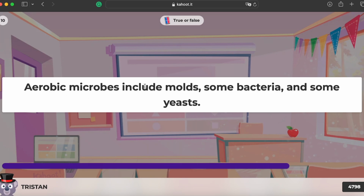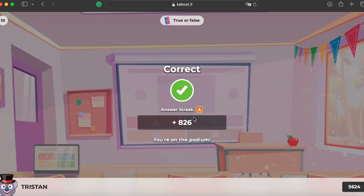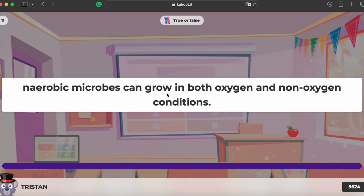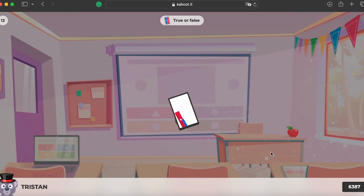Aerobic microbes include mold, some bacteria, and some yeast. Yeah. And anaerobic microbes can grow in both. I don't think it's both because it's anaerobic. So it's only non-oxygen, like oxygen-free, so it's false.